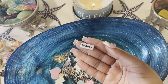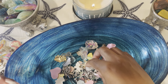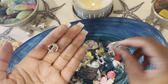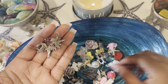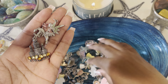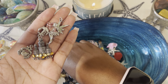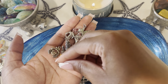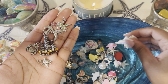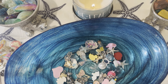You might want to put a couple words in there just to make it fun. I threw a fairy in here as well because I love the fairies. I threw a couple little castles in here. The crab. There's some turtles as well because I love turtles. So yeah, there's just some fun stuff here and there that you can play with.